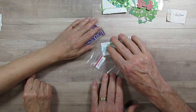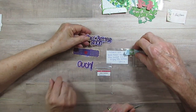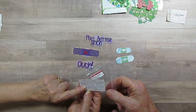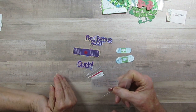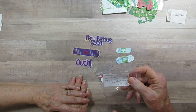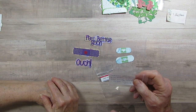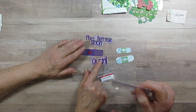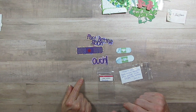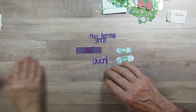And then it looks like we have some more Band-Aids with hearts. And then we were the first to get the swap in, so we got extra special stuff. Our whole group did, not just Terry. And these are all by Josie. Very nice. Ouch.